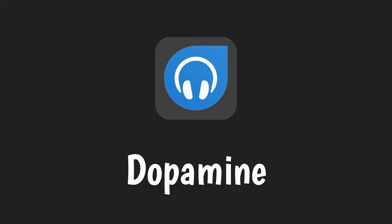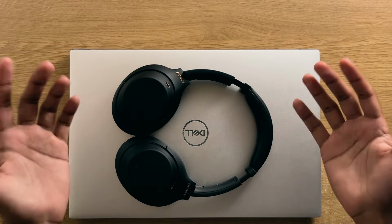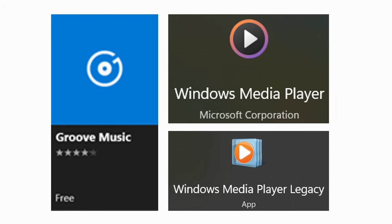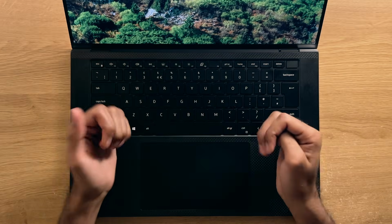Number 6, Dopamine. Right, so now let's talk about Dopamine. No, not that type of dopamine. Dopamine, the media player. So if you have music files on your computer and want to listen to them, then I wouldn't really bother with the default music players built into Windows. They're just too clunky and kind of ugly to use.